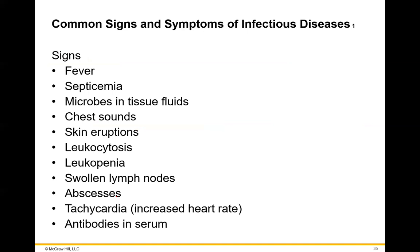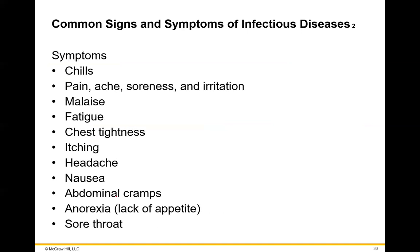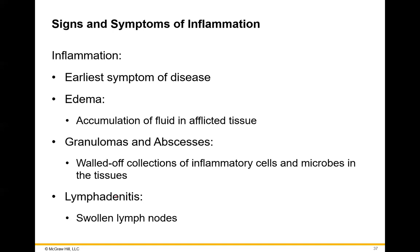All right, there's lists of examples for each of these for signs versus symptoms, and I'm not going to go through them, but they're a good one to go back to if you are interested in reminding yourself how they work. All right, inflammation is usually the earliest symptom of disease. It's usually associated with the following. Edema, which is accumulation of fluid in a tissue that is being inflamed, and that is usually because cells that are sent there to do their job in fighting a bad guy are brought with fluid. That's why it's there.